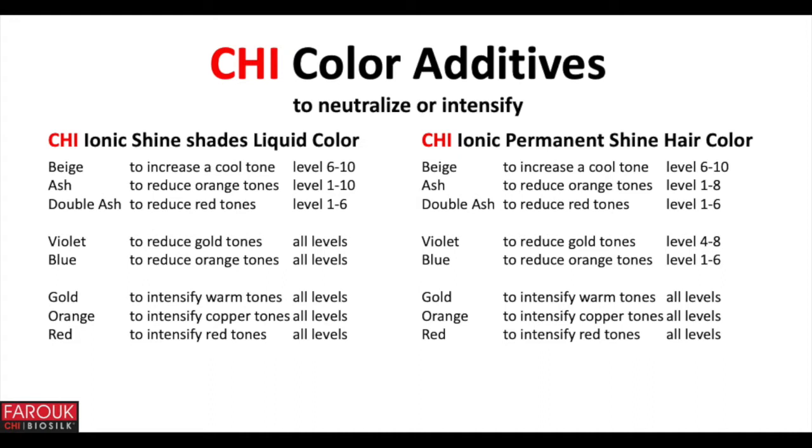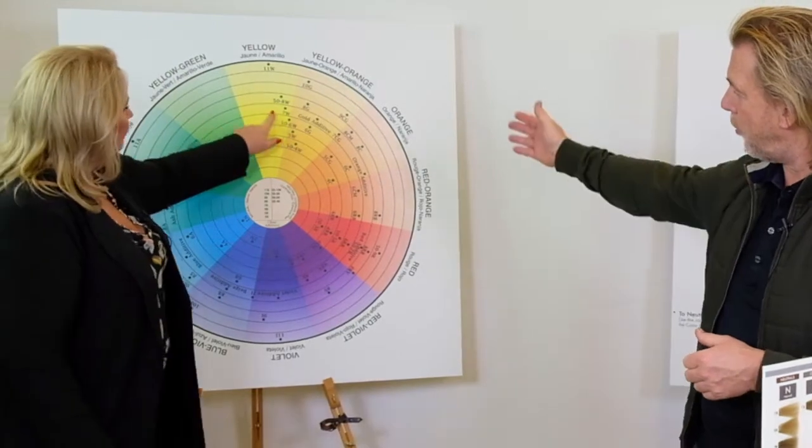The ash tone, it's wonderful, level 1 to level 10. You can add it in any level. Double ash additives, we recommend level 1 to level 6. But I already gave you a little example just before that I sometimes use it a little bit in lighter tones too. You can play with it, to give a little bit extra dimension. The violet, the blue, the gold, the orange and the red in the liquid series are all leveled on a level 7, so you can position them in all the different levels.